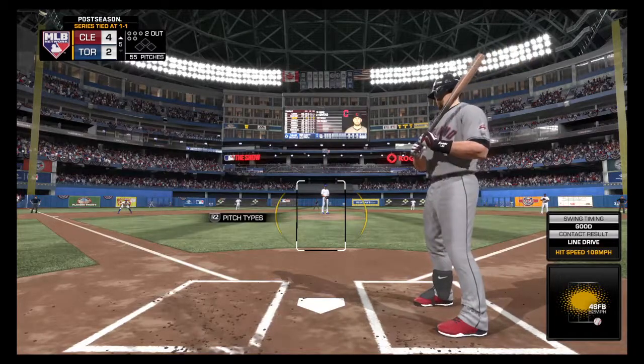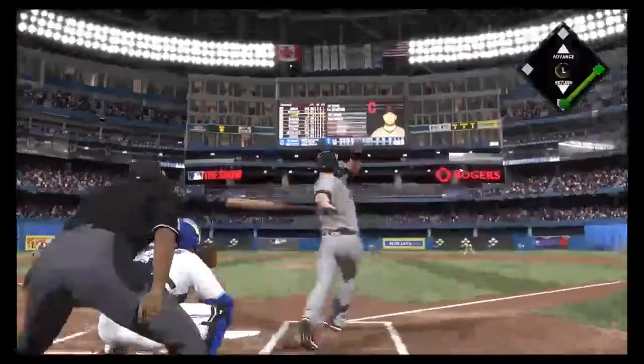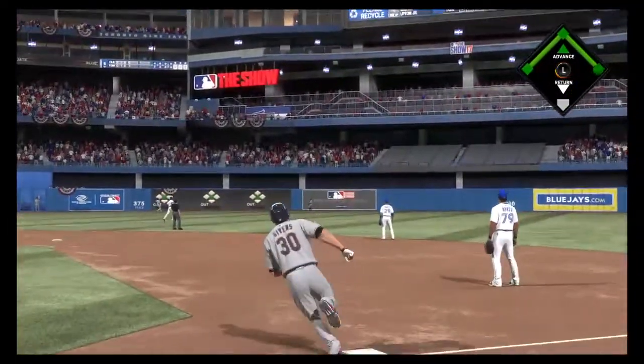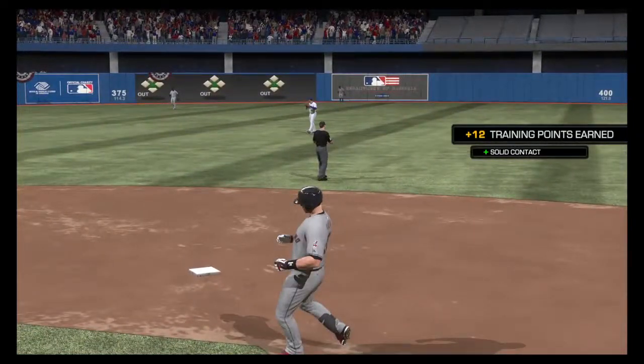Digging in and looking for more, Hank Givens. He doubled earlier and carries a 2-for-2 line into this appearance. There's a swing and a missile sent out to center field. Pilar going back. He's there to track it down, and that'll end the inning.